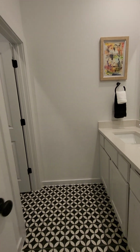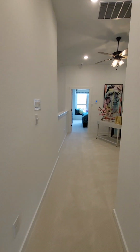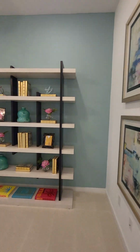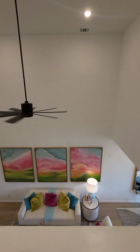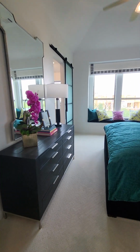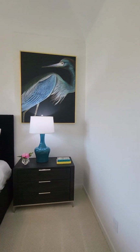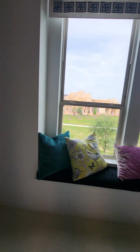A full bathroom. Heading back out. Here's a little game room, nook area. Always giving you the openness you expect. Here is the primary bedroom. Seating area over there. Of course, they show you the king bed in all of these areas. This room is in the back.